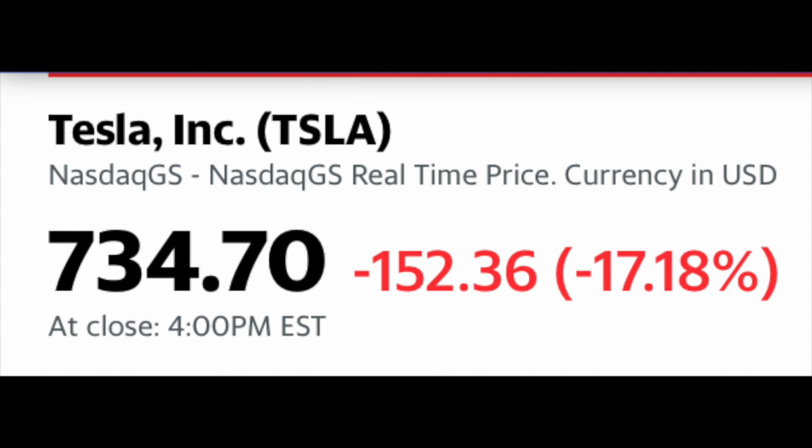10, 15, 20% moves. This is the type of stuff you could expect from a penny stock or some very small cap stock after earnings, but not with a company of Tesla's size. This is completely abnormal, okay?